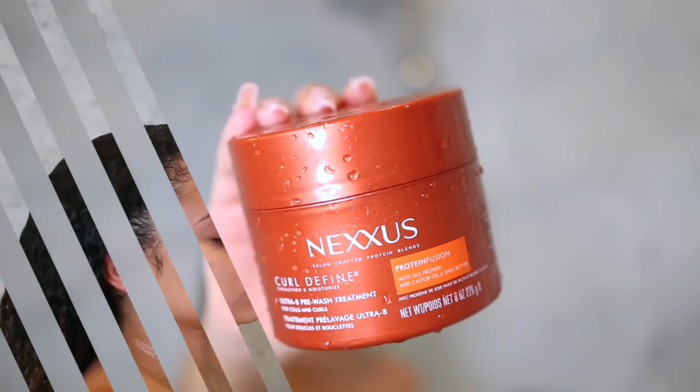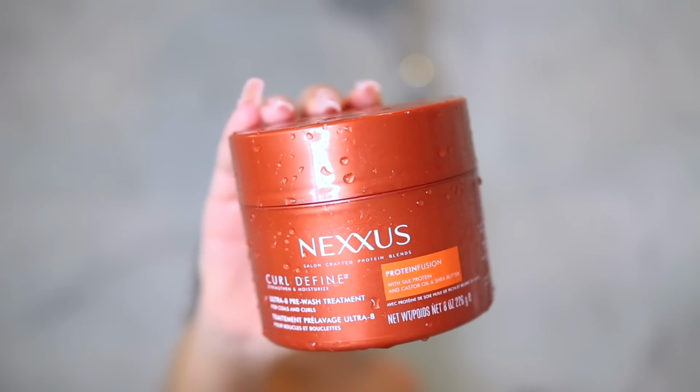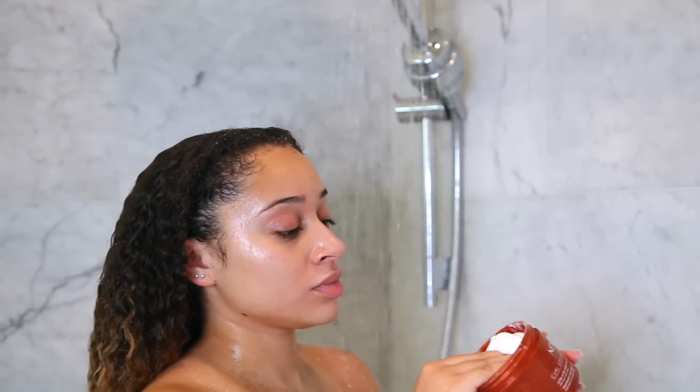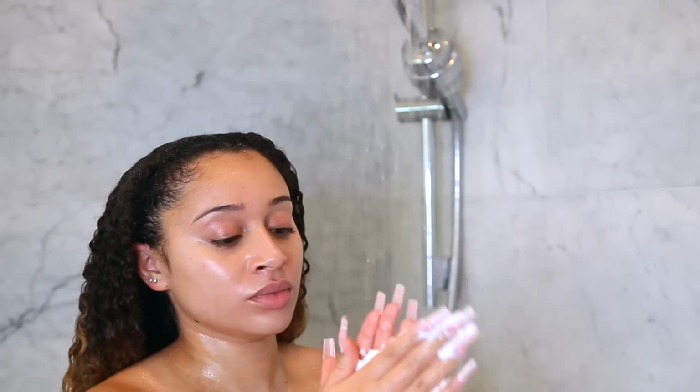To detangle my hair, I'm using the Nexxus pre-wash treatment from their Curl Define line. I take a good chunk and I'm just applying this all throughout my hair, but first I wanna make sure that my hair is super wet.